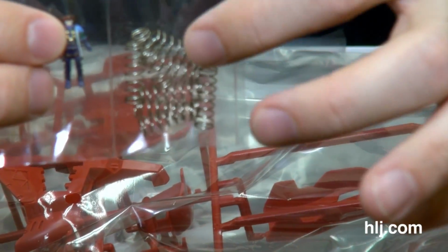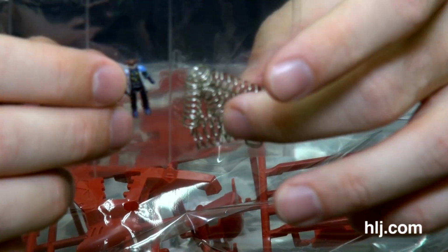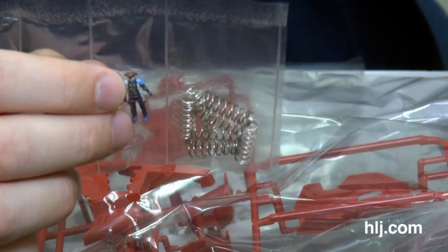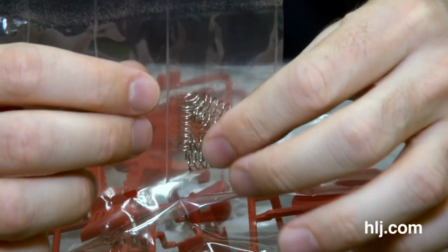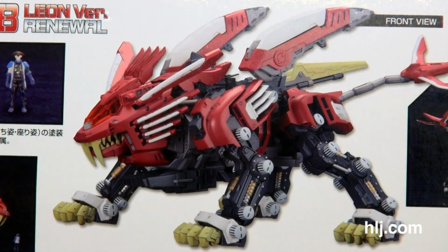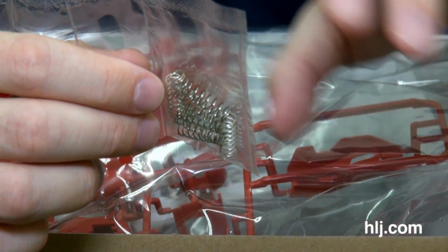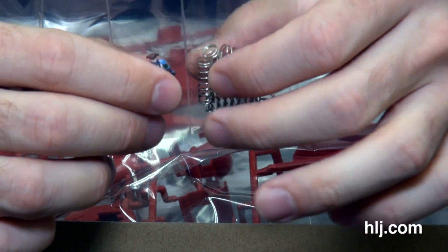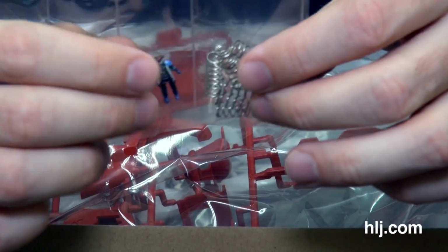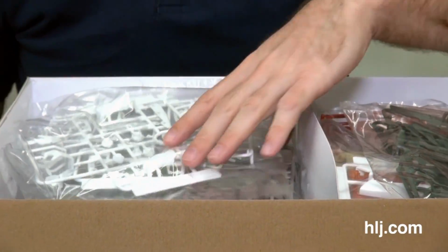But check this out. Look at these springs. What are these springs for? Normally you see this, it might be like a gimmick, something that opens and closes, or a weapon that fires something. But it looks like, from looking at the box, that you actually put these into pistons or something when you're building the lower part of the legs. Yeah. Whether that is supposed to provide a spring to hold them up or just for decorative, I'm not sure, but we're definitely gonna have to look at that when I start building this guy. That intrigues me.